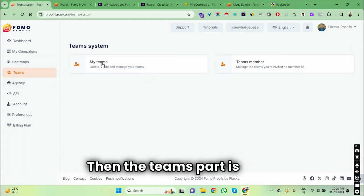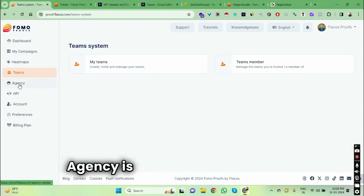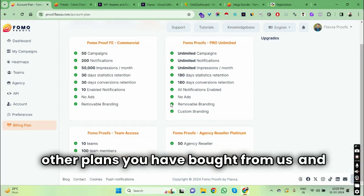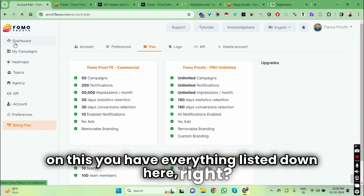Then the teams part is here. So this is another upgrade for us. Agency is another upgrade for us. And inside your billing plan, you can see what other plans you have bought from us. And based on this, you have everything listed down here, right?